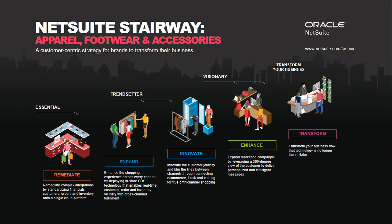This next slide represents the stairway for apparel, footwear, and accessories with common impact and the solution as the business evolves. Often, this evolution is achieved through modern systems and defined business processes developed using leading practices across similar companies in the industry. The stairway approach recognizes that one cannot boil the ocean, and we understand it's virtually impossible to transform a business in one giant leap.